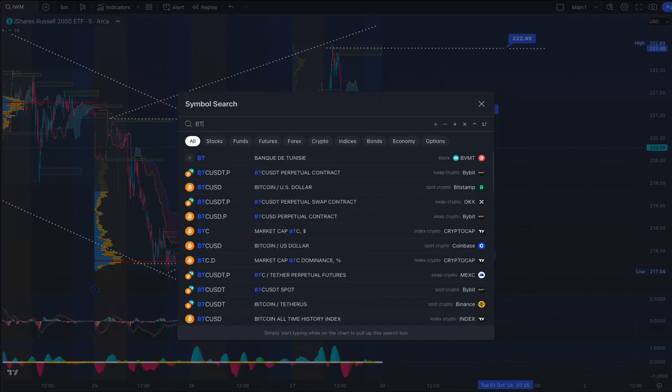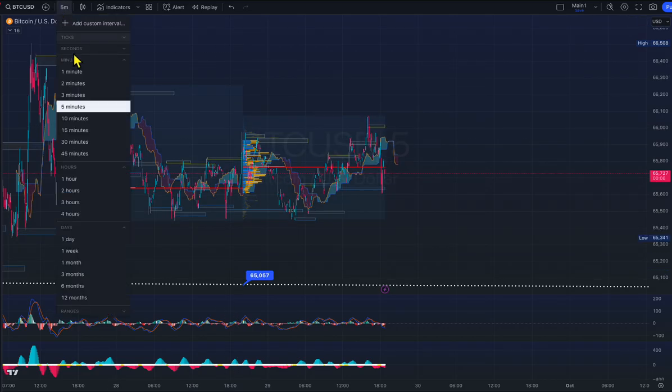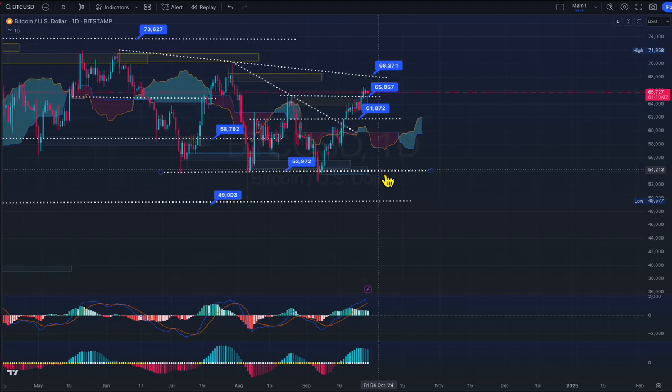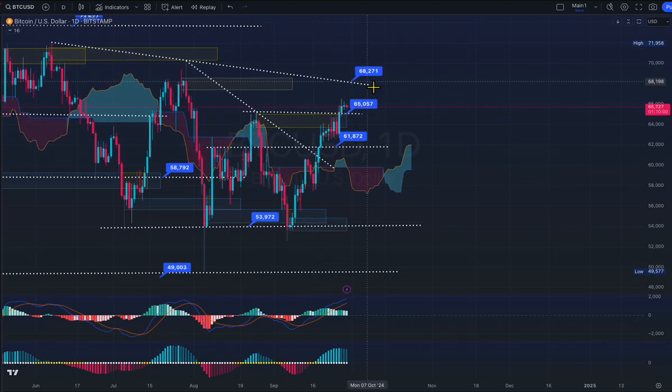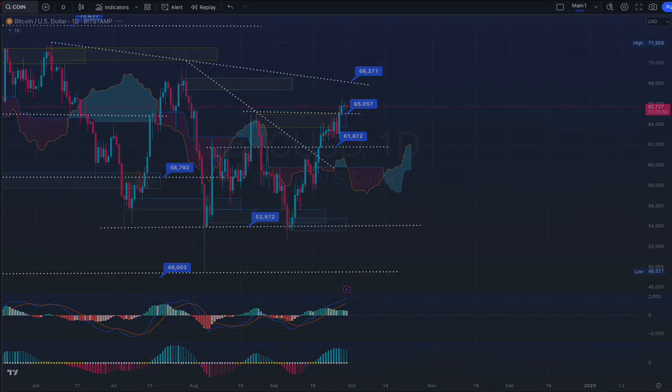Let's look into Bitcoin real quick, and then I'm going to look into stocks. So Bitcoin is looking a little bullish. Right here, Bitcoin wants to go to $68,000, folks. So Bitcoin might test 65 and bounce. All right, Bitcoin looking good. If Bitcoin is looking good, then stocks should be looking good too. So let's look into COIN.